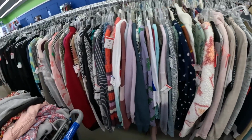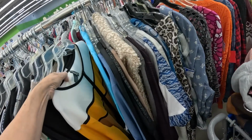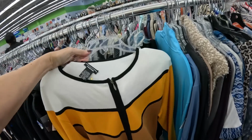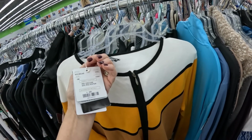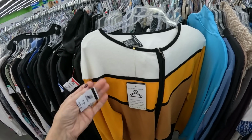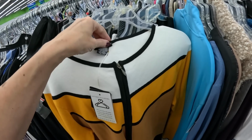Okay, so sweaters are still on this side. What is this? Oh, this is Doncaster. I haven't picked up Doncaster in a while. Gee, that's quite nice. Let's see what the story is with it. Oh, it has tags. $4.95 was the suggested retail price. And what are they getting for it? $4.99. I could tack this tag back on.